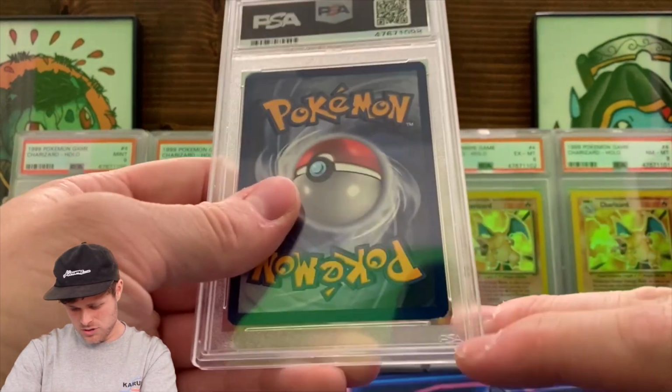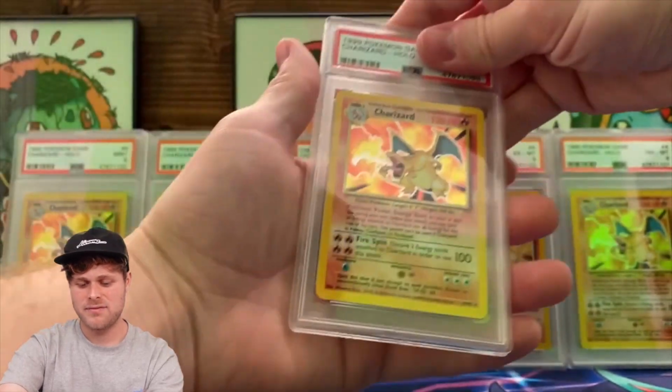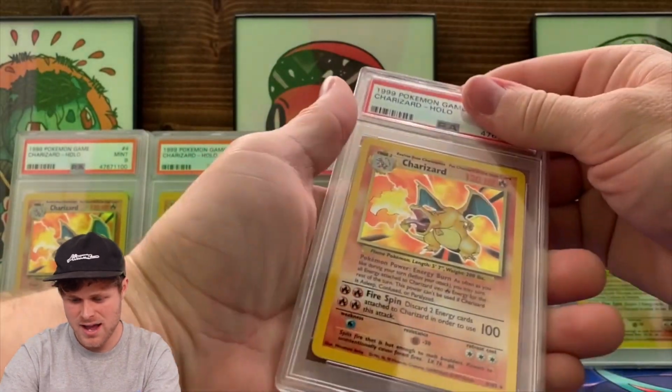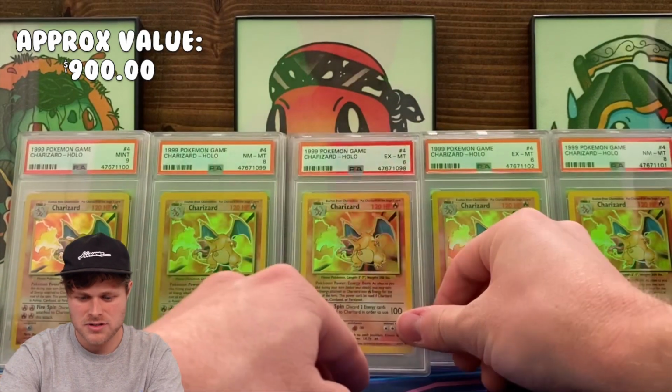This one's got some noticeable whitening down on this corner, a little on that one. This one I believe is like a 7. This one actually could be the 5. Oh, so it's another 6. I didn't realize I had 2 6s.